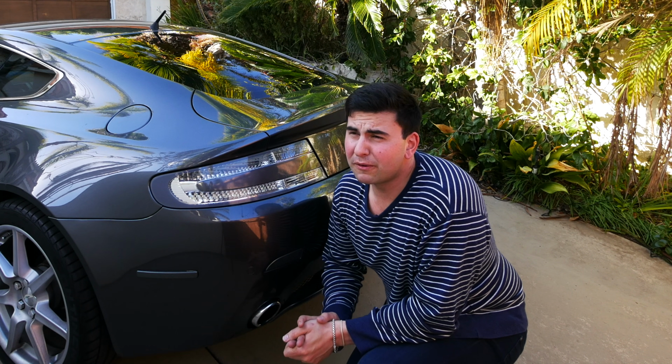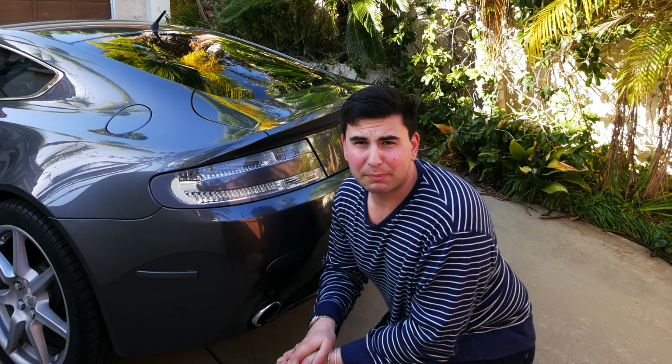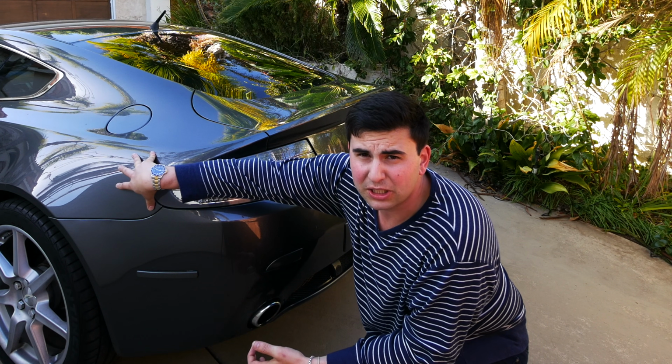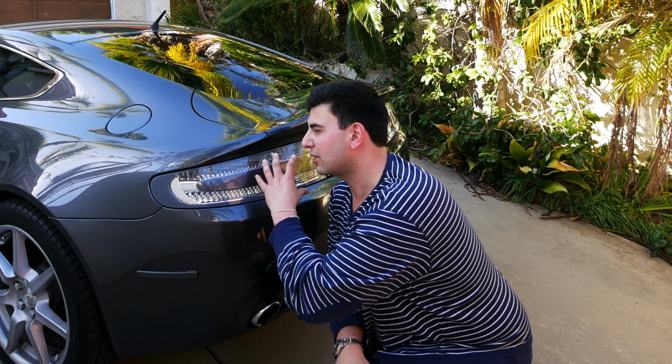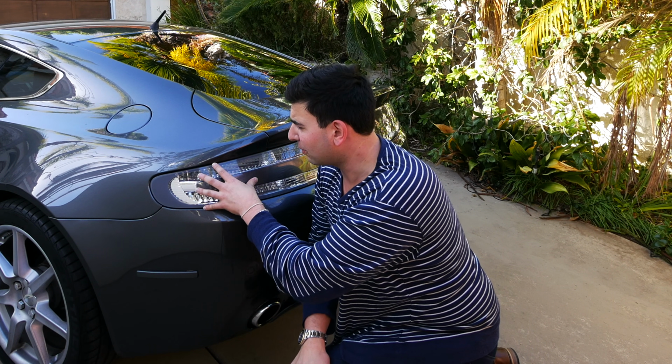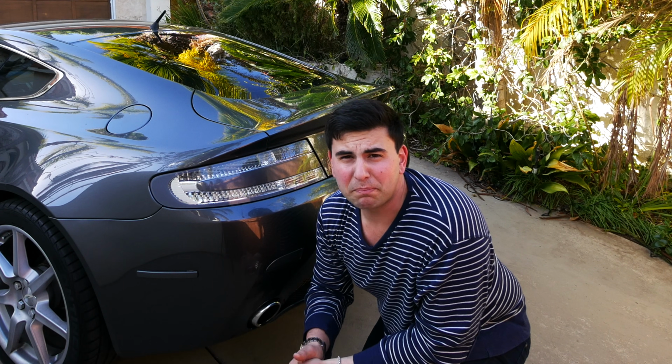Now, as we often do on Good, Bad, Ugly, we shift from positive to negative rather rapidly. So we can go from the pretty looks of this car to the crappiness of its taillights. And no, I don't mean the taillights don't look good. Specifically, I like the clear ones, but they have a bit of a condensation issue, our favorite word.